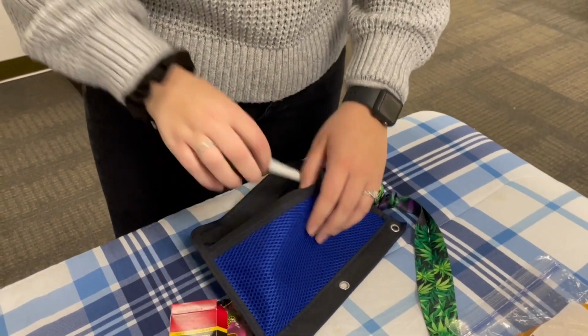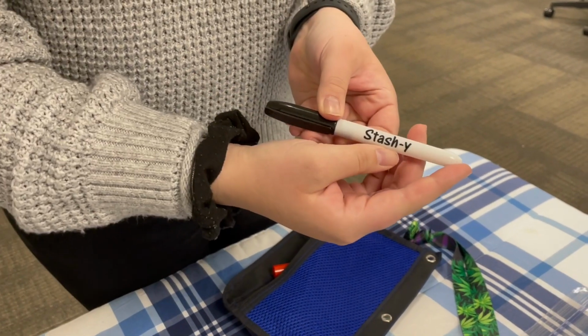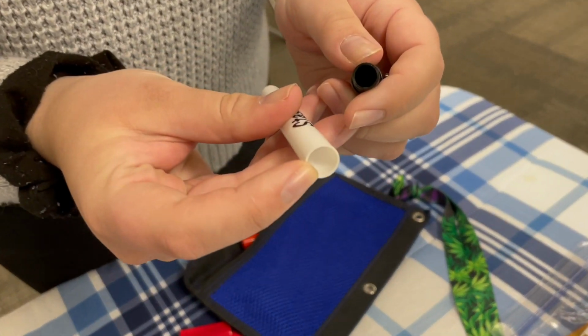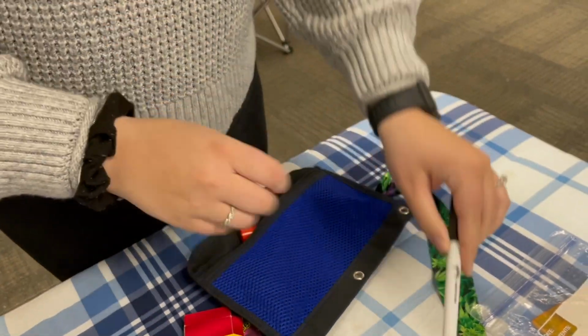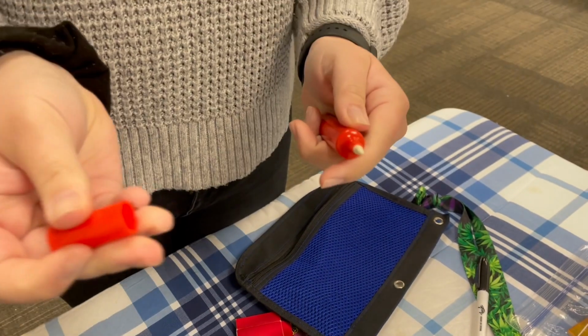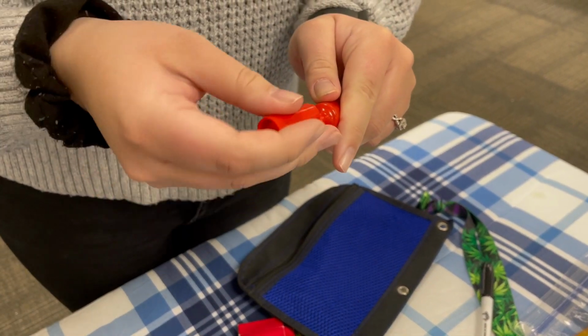Definitely good to check. Here we have what's actually called the Stashy. Just looks like a marker. If you take it out, you can actually hide things in that marker. And then we have what looks like a highlighter. Even has the tip of a highlighter.